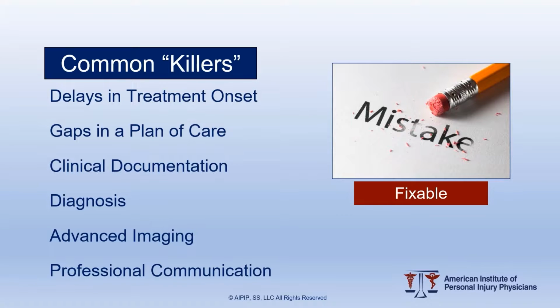Now, delays in treatment onset. We've all had cases with this particular issue. For example, after a crash, or the accident or injury, there's a time frame before the patient initiates formal care and treatment. So there's a time from the actual incident to the onset of formal care.